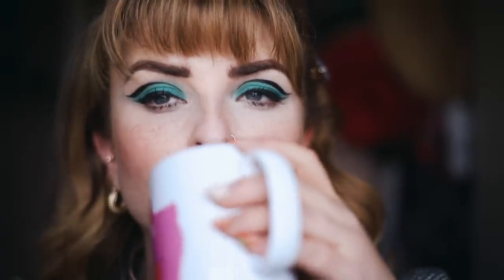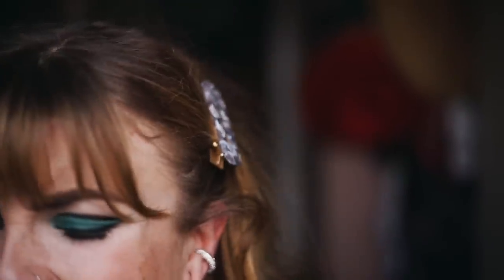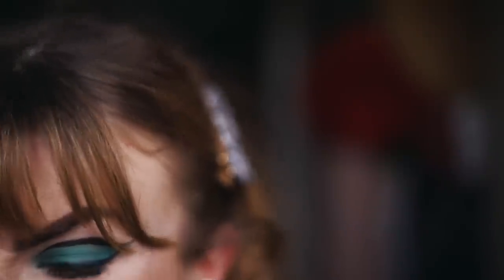Here we go again. Okay. Gel liner on a brush, I think. Please work. It just keeps doing this, makes me think I'm getting through, and then it goes back to the hold music. Why is that so long? Why are you doing this to me?